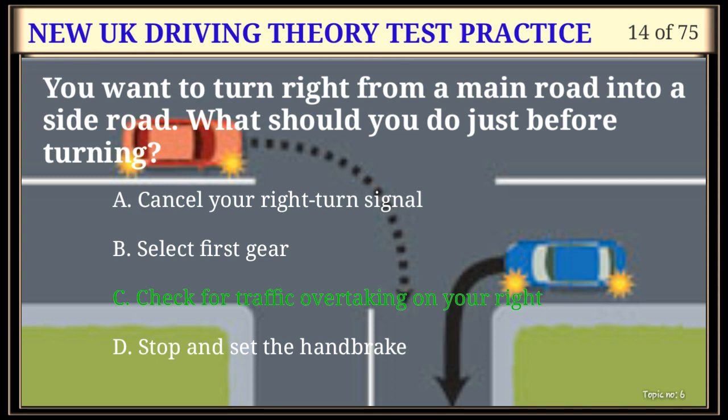In some circumstances, your indicators may be difficult to see and another road user may not realize you're about to turn. A final check in your mirror and blind spot can help you to see an overtaking vehicle, so that you can avoid turning across their path.